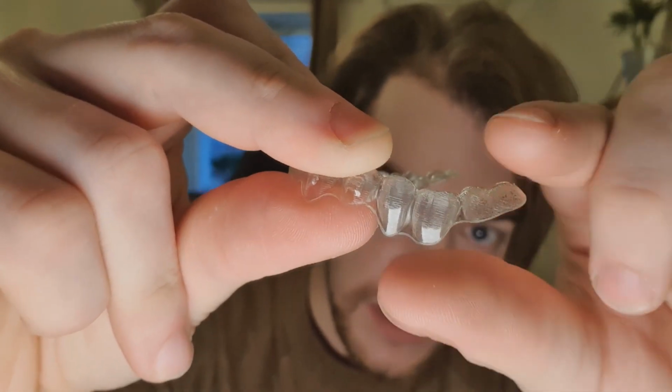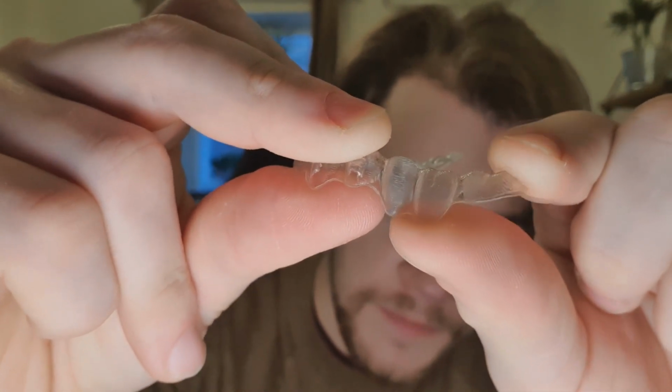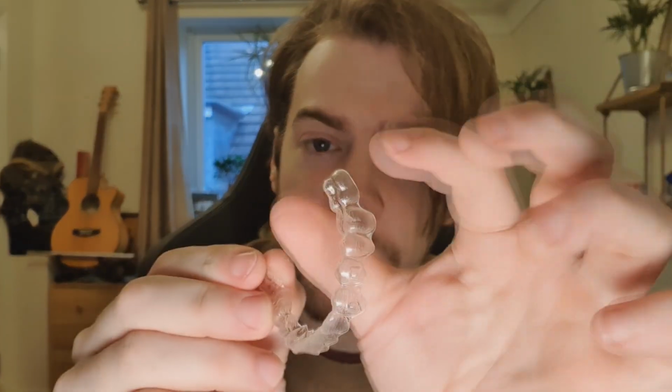But actually the solution was very simple. All I did was very gently with my fingers, I bent that down like that, put them back in my mouth, and it was fine. Not a big deal at all. I have had to do that with quite a few of the aligners after 10. I don't know what it is with them. They just need a bit of help sitting down on my back teeth, and it's only that point. It's only on the left side of the bottom aligner, so everything else has been okay.